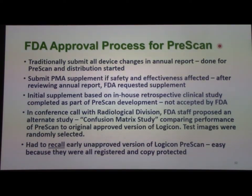In any event, some people would take on the FDA as opposed to listen and work with them. Big mistake to take them on. Big mistake. They get brownie points for approving products. Their job is not to not approve your product. Their job is to be sure it's safe. Okay? And they do their job very well.